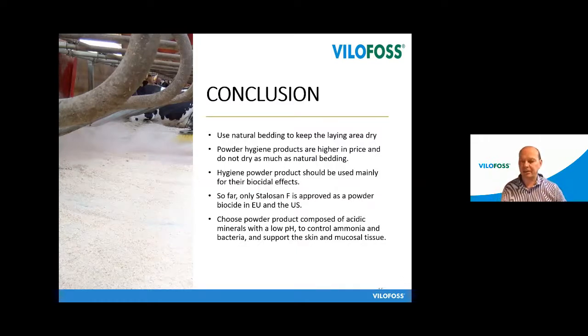And finally, the last point is related to the last slide I showed. In any case, it's always a good idea to choose products that are low in pH value, because the problem in animal production is too high pH value because of ammonia. So we want to counteract that. Thank you very much.